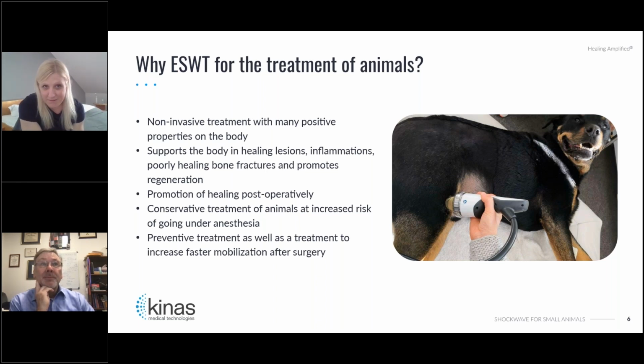So it's a non-invasive treatment. That's what I said. It has a lot of positive properties on the body. It supports the healing and helps with the inflammations. And also what I really like to treat in clinic as well is bone fractures that do not really heal the way they should. And so it promotes regeneration as well. You can promote and speed up the healing post-op. It's a conservative treatment and is sometimes of great value if you have patients that can't undergo surgery.